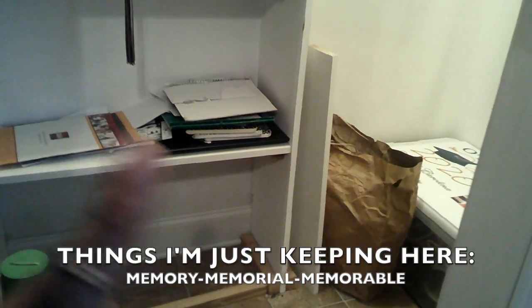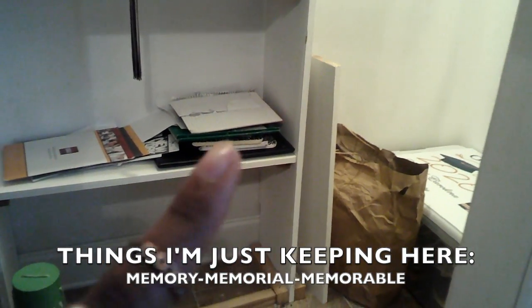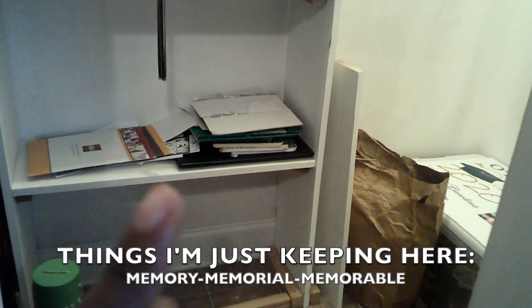And drawers, and I'm giving away these things and my shoes here. So we already know that stuff has to go through, like important stuff. That's where I'm storing things that I'm just keeping here, like memorable things. That's what's going to be there.